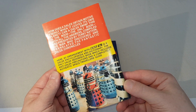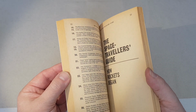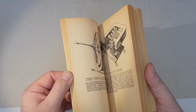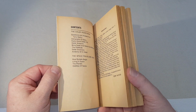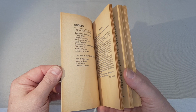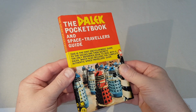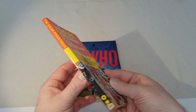This is actually a great little tie-in book. There are Dalek stories, there's non-fiction, general information about space as well. It's almost like a traditional British annual put into paperback form. Not particularly common, this one, particularly in nice condition, although I believe some fans did reissue it a few years back, and that's a lot cheaper to get.